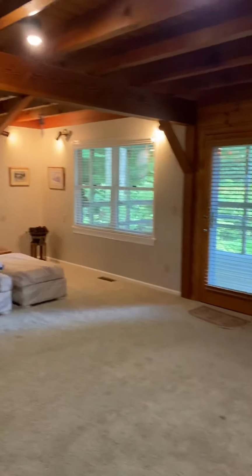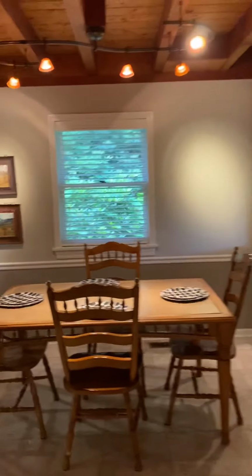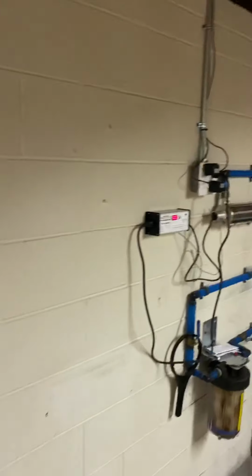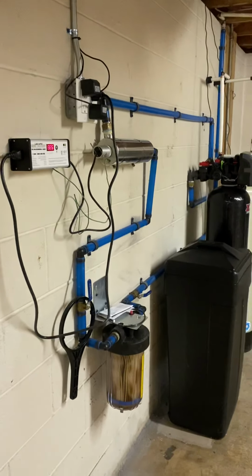Here you go. Beautifully appointed wood. Okay, folks, we're going down. This is a walkout basement that walks to a covered patio. It's very well equipped with a water filtration system, a germicide system.